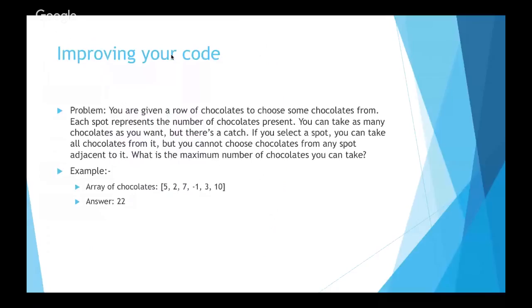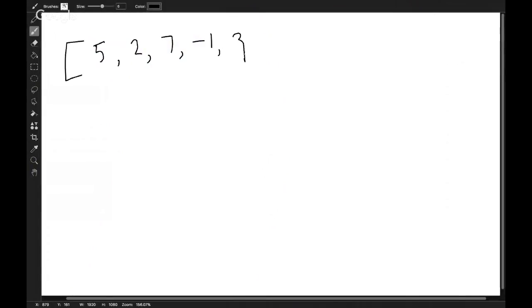So let's say we have an array of chocolates. Let's say it is 5. Anyway, we have an array of chocolates, and basically these are locations, and you can pick up all the chocolates from a particular location. But the catch is that you cannot choose adjacent locations.